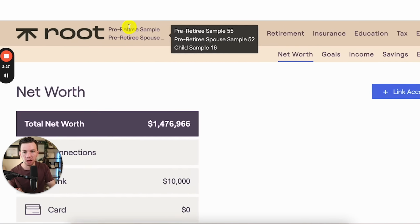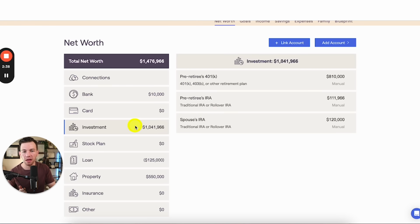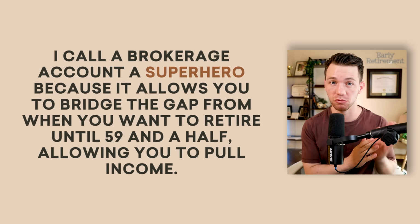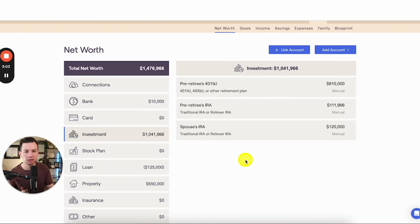I'm going to show you this couple. I changed their names just for security purposes, but you can see they're 55 and 52. They have a child who's 16 years old, and here are their assets. They have $10,000, which is low for my liking, in their bank account, but then they have $1 million and it's all pre-tax. They don't have any Roth accounts. They don't have any brokerage accounts. I call a brokerage account a superhero because it allows you to bridge the gap from when you want to retire until 59 and a half, so you can pull income. So this 401k, an IRA, and then spouse has an IRA here.